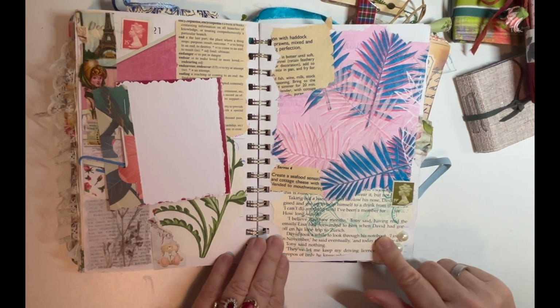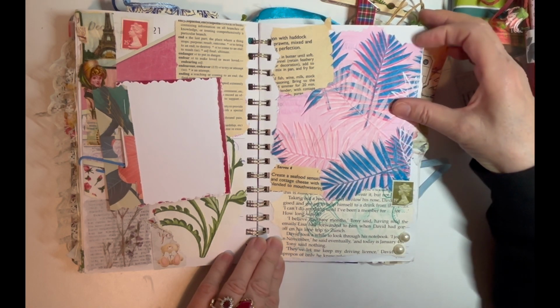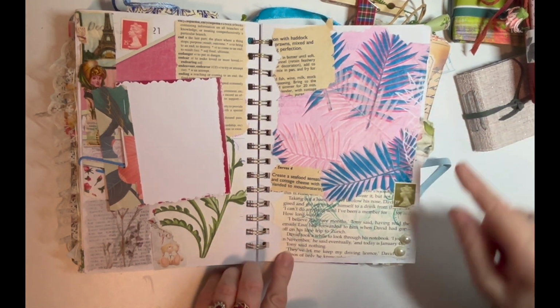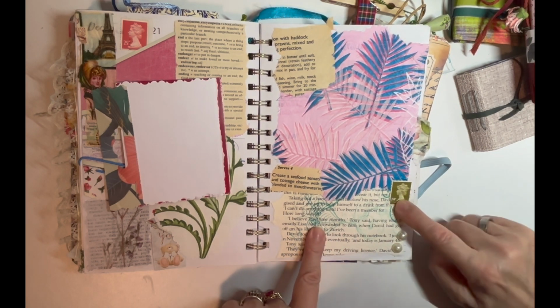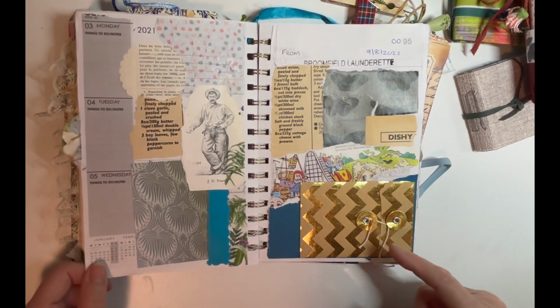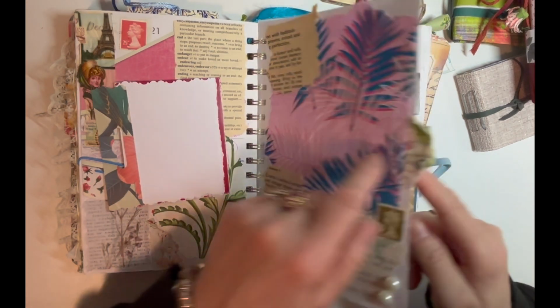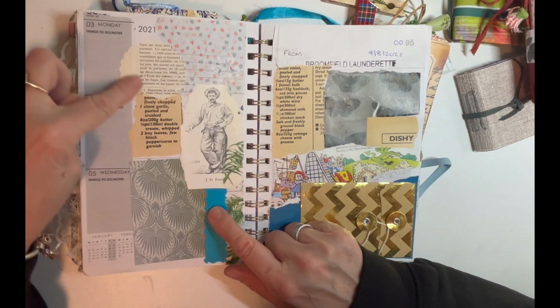On this page here, we've got some tissue paper, maybe wrapping paper. Again, bits of a recipe. Another book under here which I've stamped, and then another stamp there, and two little sticky pearls. On the next page, so again the tag is covered in a napkin. I've got a recipe, I've got a little bit of that French book.